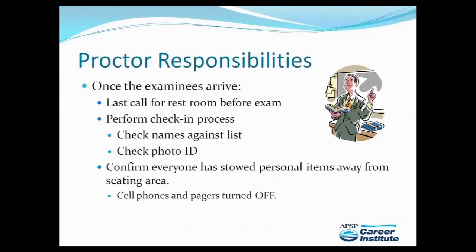Your check-in should include checking names against a list provided by APSP or your contact on site. You should also confirm identities by checking a photo ID. If someone cannot present a photo ID but has two other IDs with their name on it, you may accept that, but you should make a note of it on the check-in form.